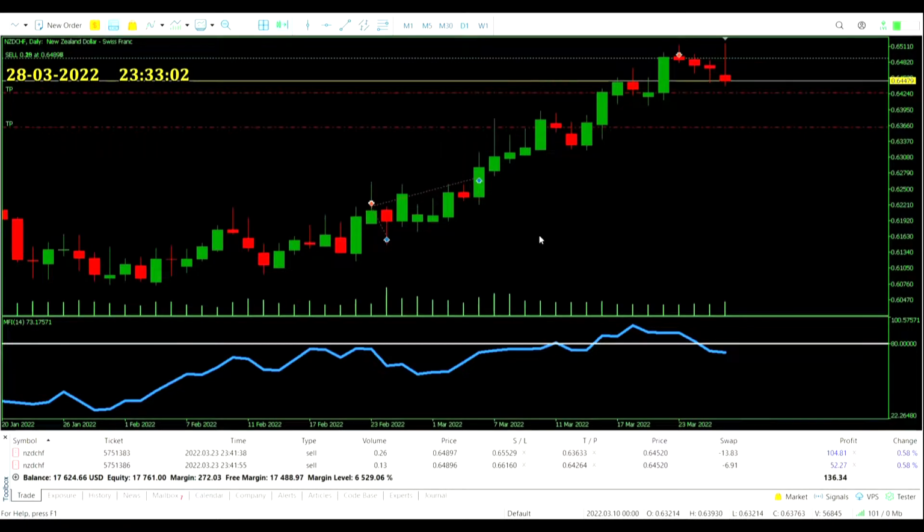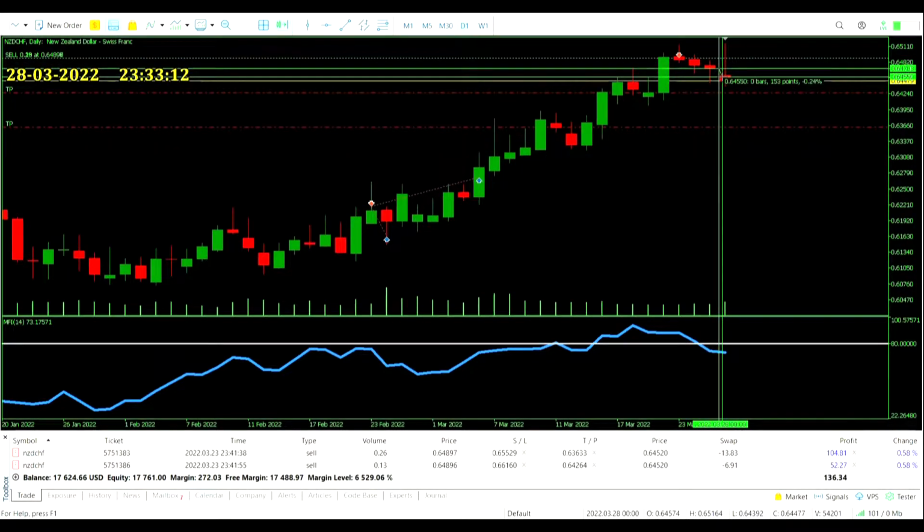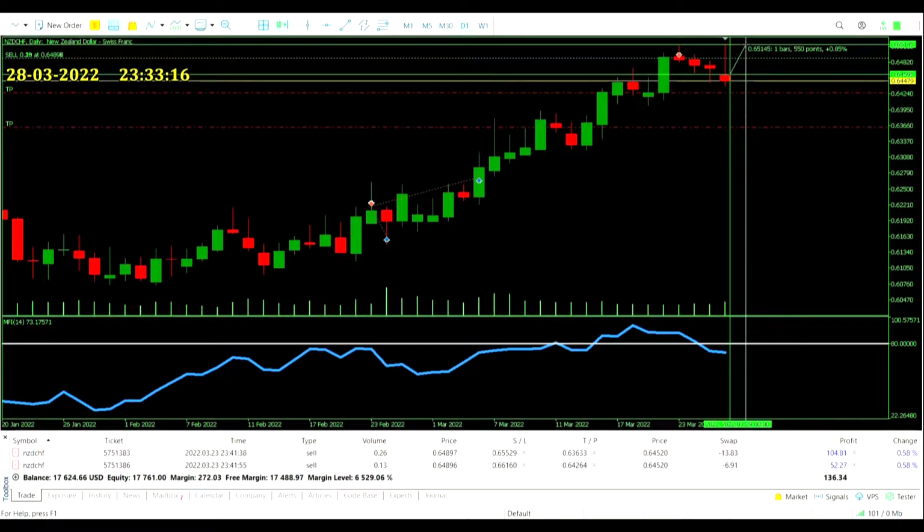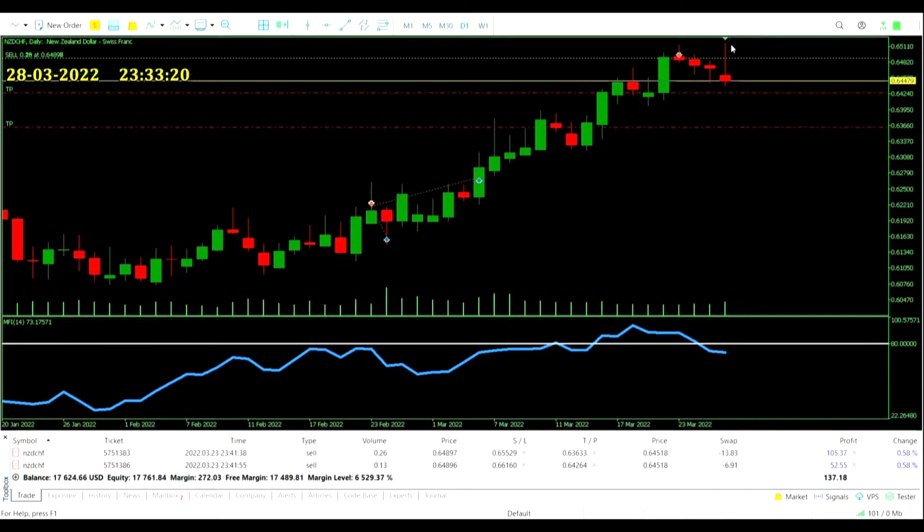Day 36. And what a wild roller coaster for our New Zealand dollar Swiss franc trade today. First off, after the weekend, it gapped down by about 0.25% or so, and then went on a big push all the way up to a local high here before pushing all the way back down. Didn't get to our stop loss, that's crucial, and now we are back on for the take profit levels potentially. $137 up at the moment, that's what we like to see.